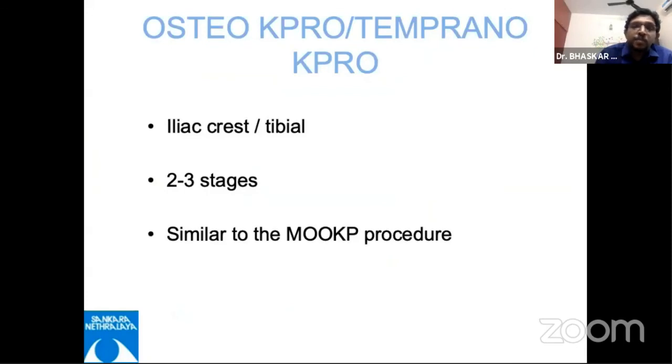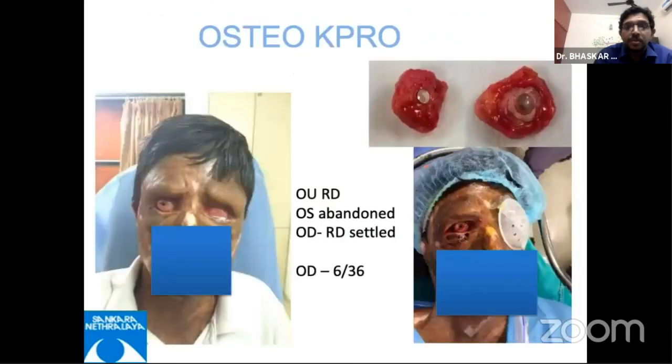And the last option would be something called the tibial keratoprosthesis, where if you don't have a good tooth, but you have a good bone, you could probably use the tibial bone as a carrier for your optic. And this is done similar to the OOKP in the same stages, except that you're using the bone instead of the tooth. And this is our patient who regained about 6/36 vision in his only eye.